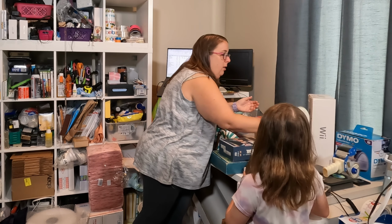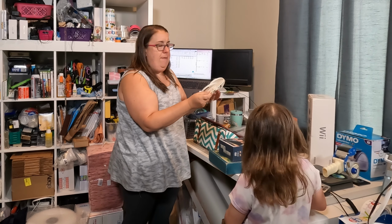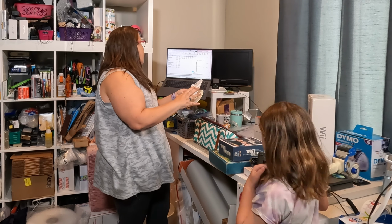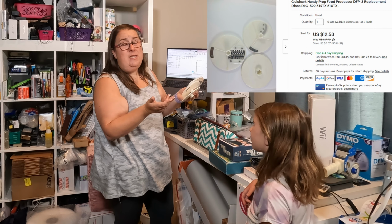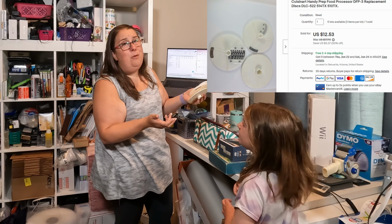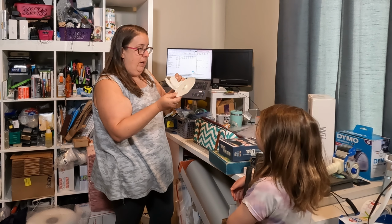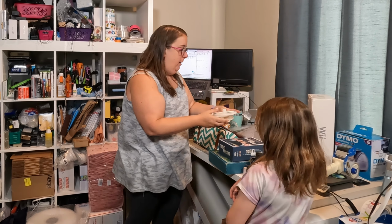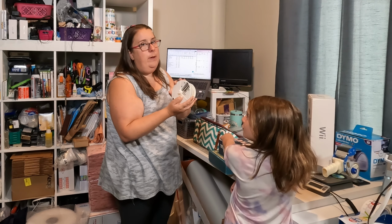Some Cuisinart pieces. I've had these forever and ever and a day. But the whole set sold for $12.53. I paid not a lot, maybe $1 or so. But I forget why I parted it out. Either way, quick, easy shipper, but not a quick seller.